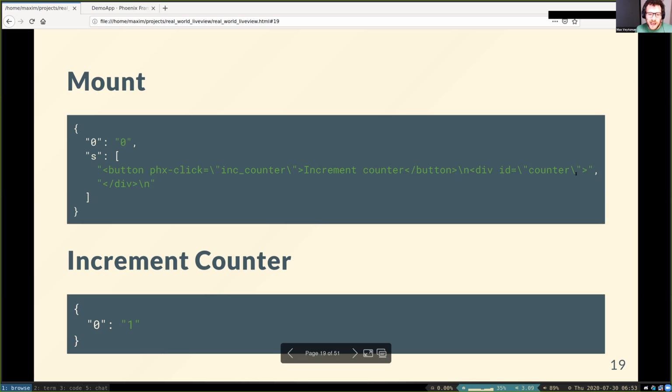It's after I open the div and before I close it. So now in order to update this, I just have to say that the thing that was in the 0th position before was the string 0. When I incremented the counter the first time, I'm going to change that string to be 1. And that's it. As I keep clicking the button, I'll put a 1 in the 0th place, I'll put a 2 in the 0th place, et cetera, et cetera.